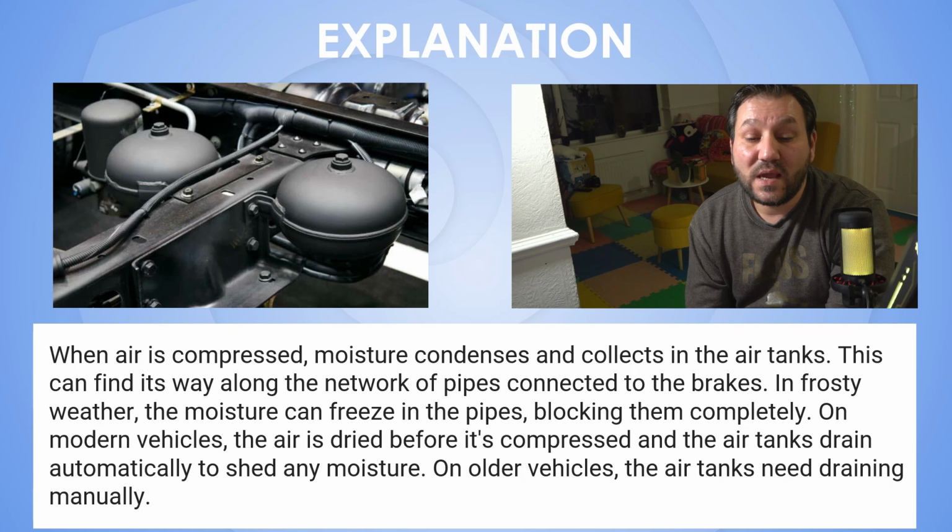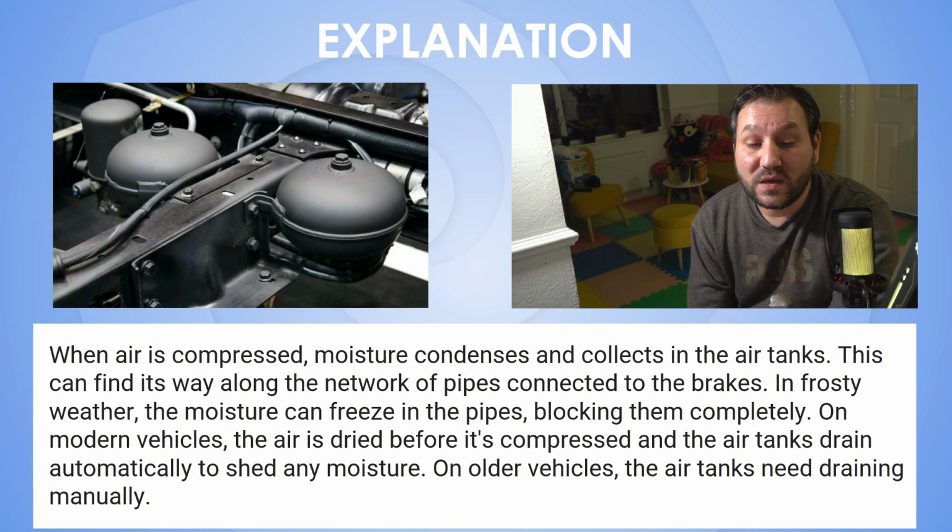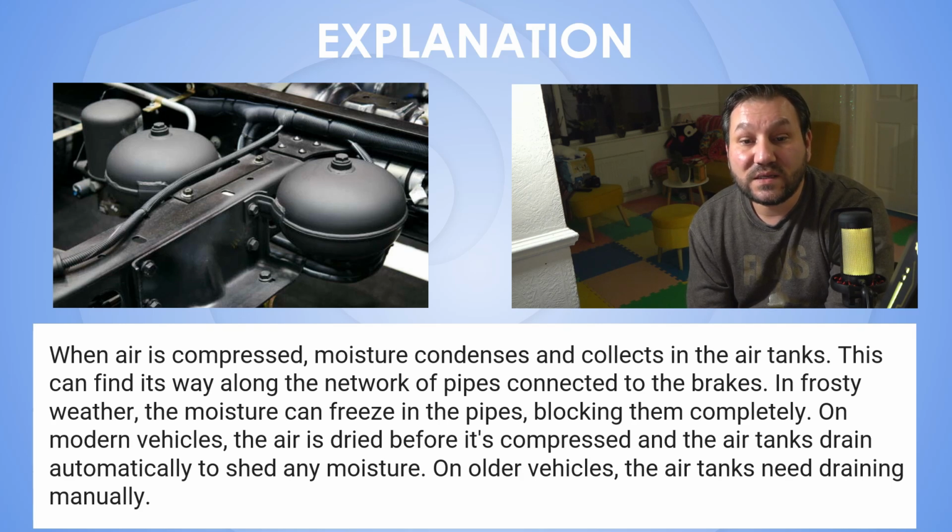Explanation. When air is compressed, moisture condenses and collects in the air tanks. This can find its way along the network of pipes connected to the brakes. In frosty weather, the moisture can freeze in the pipes, blocking them completely. On modern vehicles, the air is dried before it's compressed, and the air tanks drain automatically to shed any moisture. On older vehicles, the air tanks need draining manually.